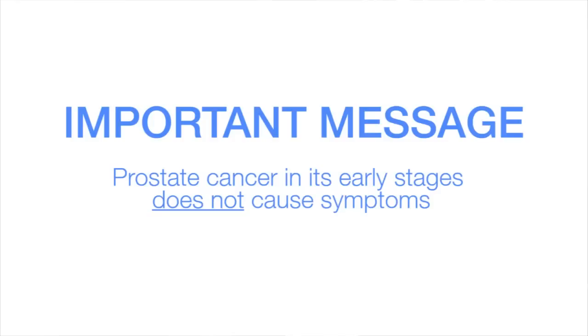So, for example, you may have trouble with urination that could be due to benign growth or to an inflammation. A very important message is that prostate cancer, particularly in its earliest stages, does not cause symptoms. So you need to be checked, and you make sure that all of your family members and friends get checked as well, because prostate cancer, when it's diagnosed at an early stage, is very curable.